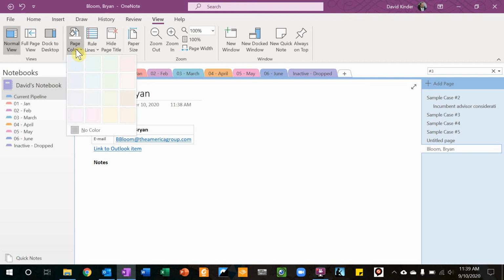Now, let's suppose that you remember the one-card system. The one-card system had white index cards for prospects and clients. These are people that you want to keep in touch with. Then there's the yellow suspect card. And so you can actually color code. Let's suppose Brian Bloom, he's a suspect. I suspect he's somebody who might be interested. I'm going to color code that page yellow.